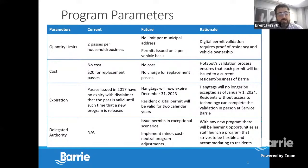So as we move to a digital solution, our program parameters will need to be updated. And so as this is a very popular program amongst our residents, as I've said, I thought it would be important to note that one of our overarching goals with this is to remain flexible, especially in the initial stages with the program. And you'll see that throughout our recommendations. And over the years, as the program matures and evolves, we can consider further enhancements to the program.